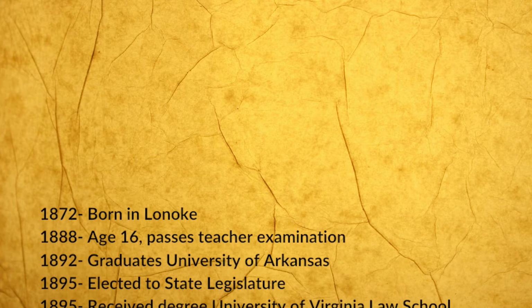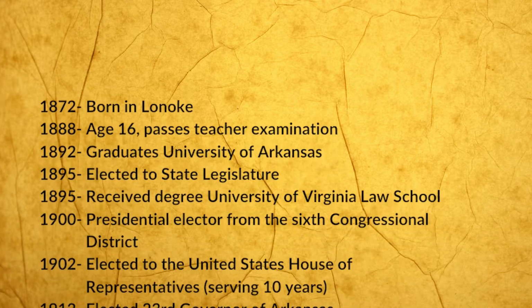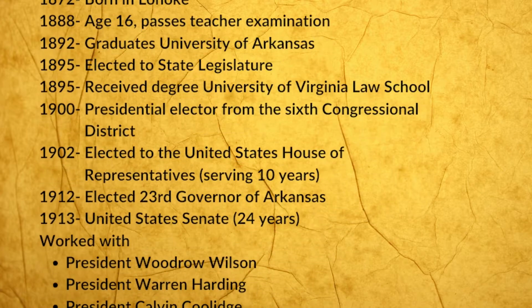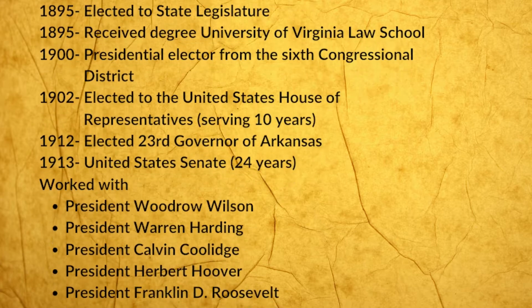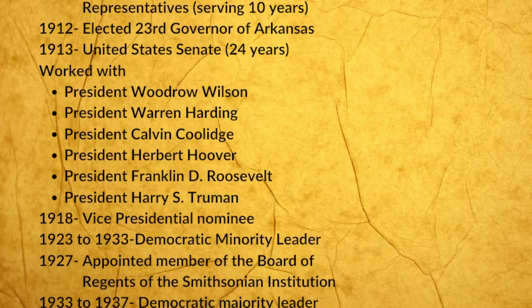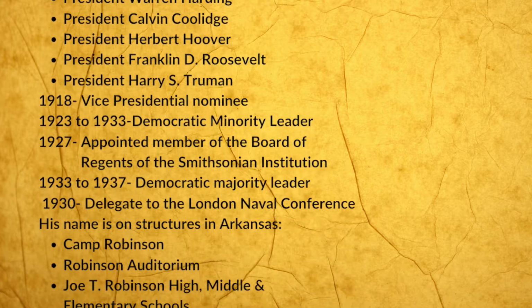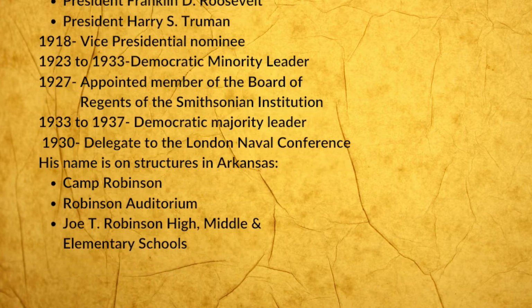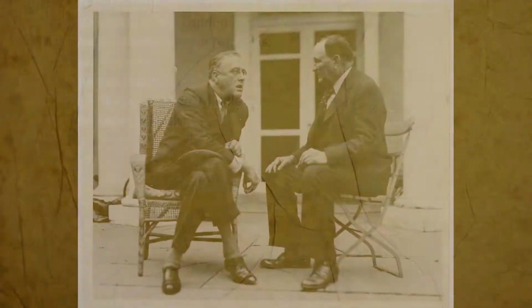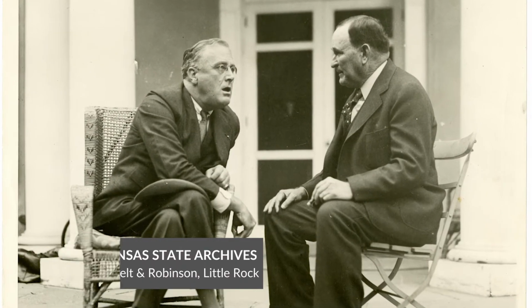In 1892, Robinson graduated from the University of Arkansas. 3 years later, he was elected to the state legislature and received his law degree from the University of Virginia. 1902, U.S. House of Representatives. 1912, 23rd Governor of Arkansas. 1913 to 1937, U.S. Senator, where he racked up a stack of accolades. So it was in this last role, as one of the Senate's most influential members, that brings us back to the Foster Robinson House.